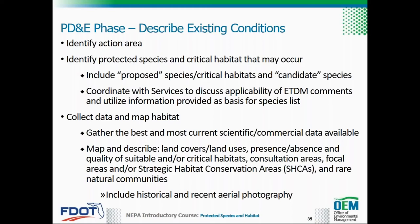Habitat maps provide a baseline for analysis of species presence or absence and potential impacts. Land covers, land uses, and the presence or absence and quality of suitable habitats and rare natural communities in the project site should be mapped and described.